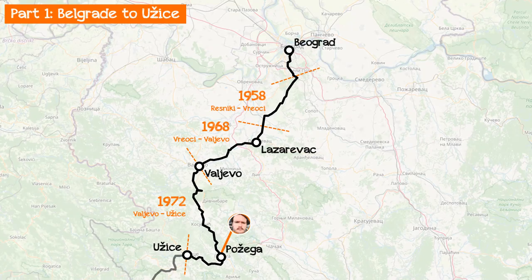So, where are we? Well, as you can see, we've gone from Požega to Užice. The end of this episode's trip, or we'll go a little bit further. I'll show you pulling out of Užice. But for the most part, this feels like a good ending point. We've been at it for pretty much exactly 3 hours. We left pretty much dead on 8 a.m. and we arrived in Užice pretty much dead on 11 a.m.